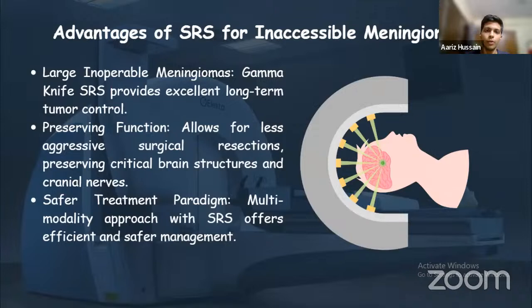क्योंकि SRS में surgery तो करनी नहीं है तो direct इसके अंदर high power beams के जरिए उसको treat किया जा सकता है. Then, उसके अलावा large inoperable meningiomas के लिए excellent long term tumor control SRS provide करता है. And like we discussed before, it preserves the function, the cognitive function, as compared to the aggressive surgical resections. And it is a relatively safer treatment process. Now I would like Aram to move to the next slide.